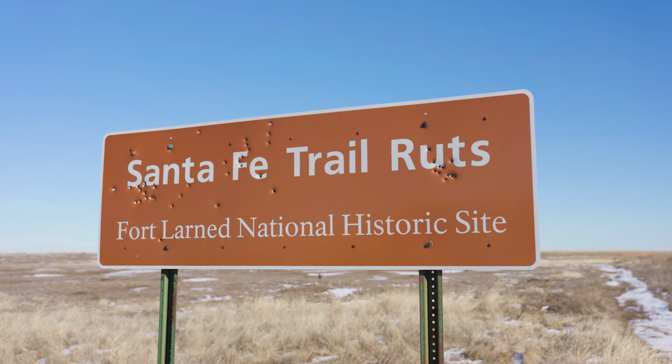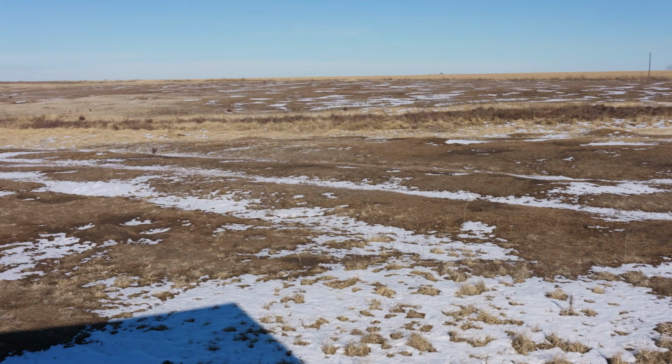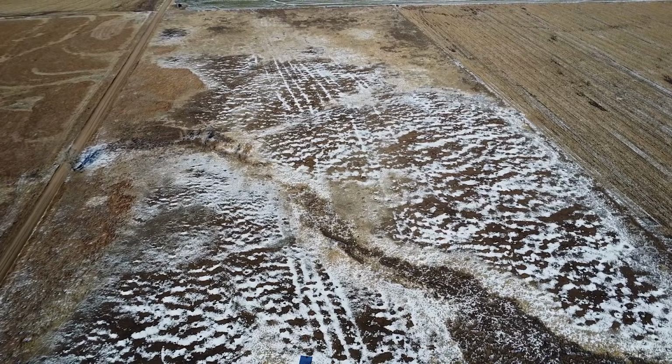This field sits about 5 miles south-southwest of Fort Larned. You can see multiple areas where wagon tracks are still preserved. When these tracks were made, there were few roads on the prairie, and the grasslands were largely wild. Today, this field is surrounded by plowed fields and abundant crops, but the field itself remains a tiny monument to what pioneers and Plains Native Americans would have been surrounded by in the 19th century and earlier.